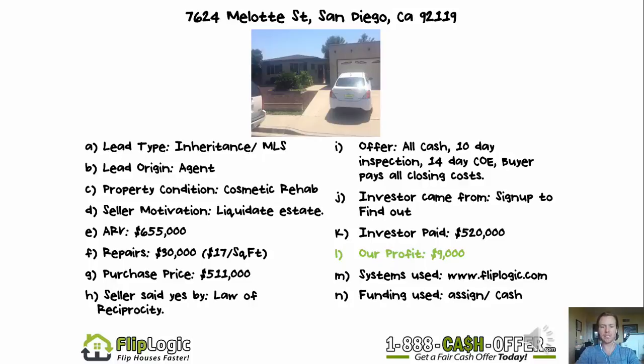So the seller said yes by law of reciprocity. And how that pitch went is, if Mr. Seller, if we were to pay all cash, pay all the closing costs except any real estate commissions if you have any, but if we pay all cash, pay all closing costs, no commissions, and we did a 10-day inspection, 14-day close, what's the best price you could do? And we tried to get him closer to 500, and the best we could do was get it to about 511.